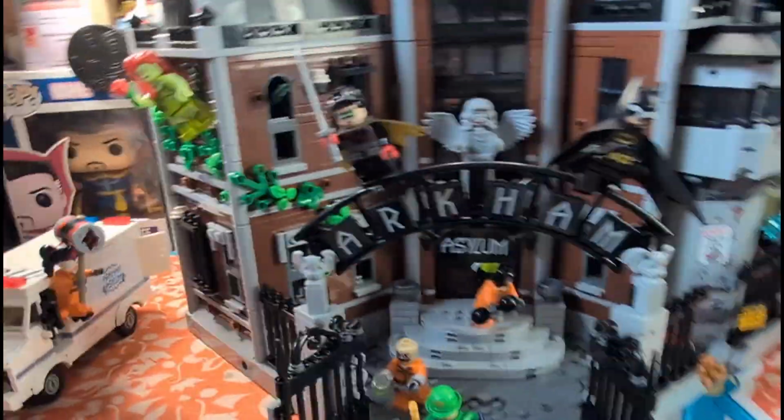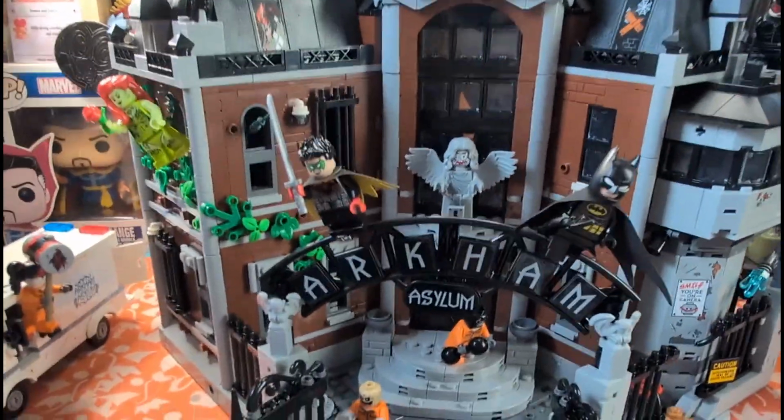Never, ever enter Arkham Asylum. It looks like an absolute hellhole and scary as fuck. But still one of my favourite locations of all of comics.